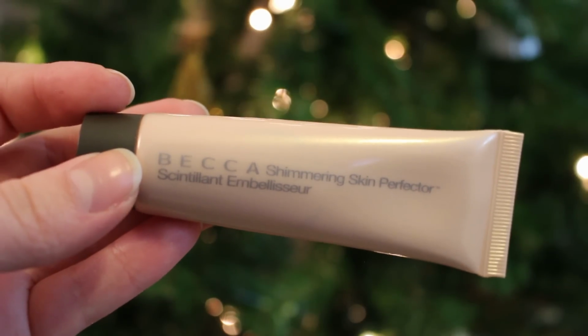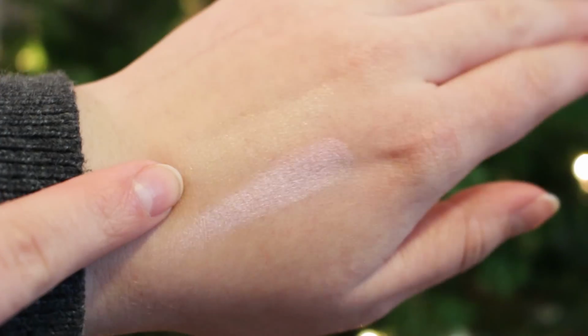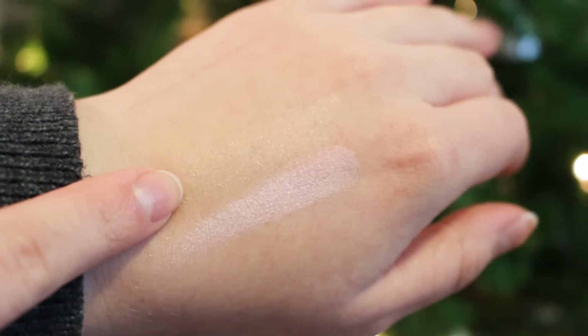Becca Shimmering Skin Perfector in Moonstone, and this is the liquid formula. I really like the powder formula of this, and the cream one is pretty good too. It's good for people like myself with dry skin. It's a little bit more creamy than I remembered the one in store being, but maybe I'm thinking of the wrong one. Cream colored, I mean, more of a nude, less of a champagne-y pink, which is kind of what I thought it was.